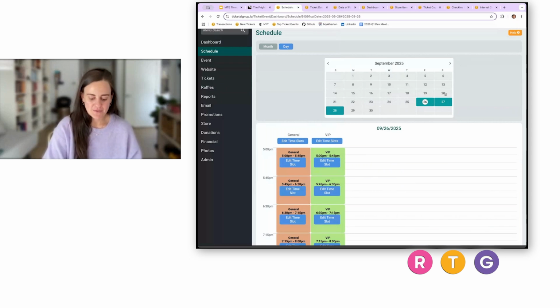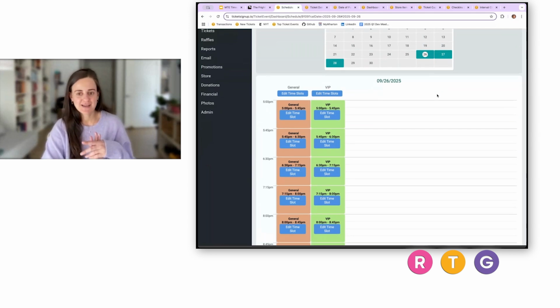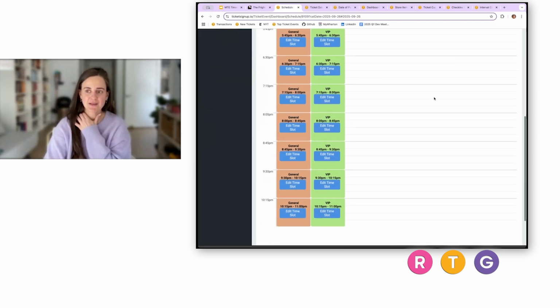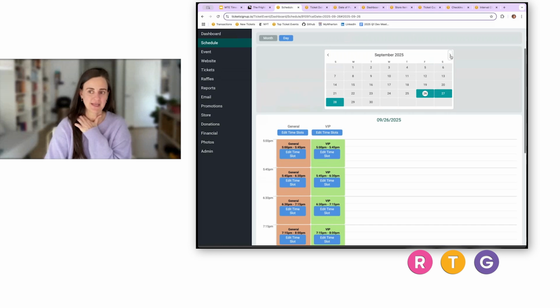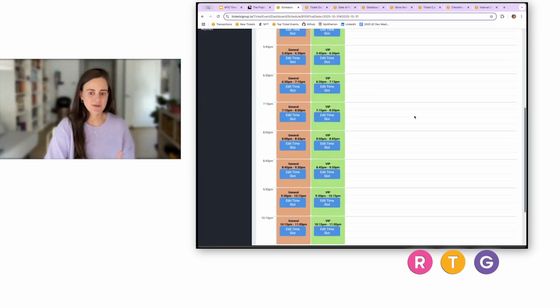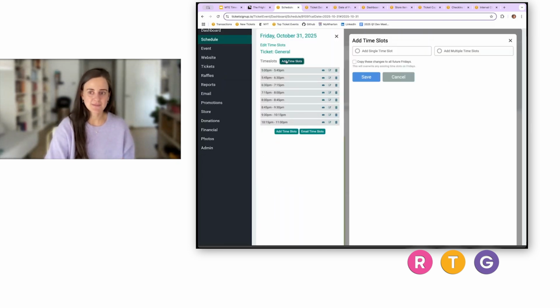So what you can do from the schedule is you can edit your time slots, you can add more time slots, you can delete time slots, you can make these types of edits from here. So let's go to Halloween. And Halloween is on a Friday. And so we think that there's going to be more demand on this date. And so what we're going to do is we're going to add some time slots.